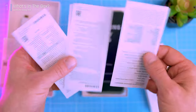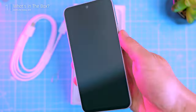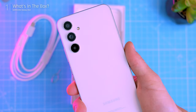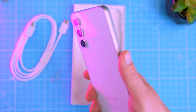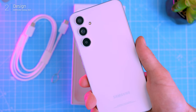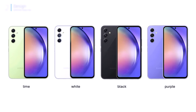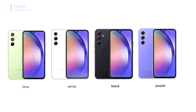But wait a minute. Peel off that plastic and bam, instant premium vibes. Forget about those cheap plastic phones, this one feels as luxurious as an iPhone. We're talking a glass back and a cool to-the-touch frame. Color choices, we got the classic white that some might find minimalist, even boring, but others might consider a head-turner.